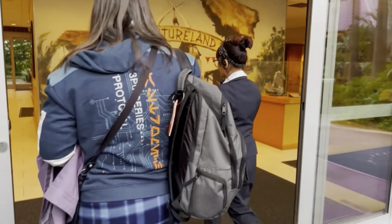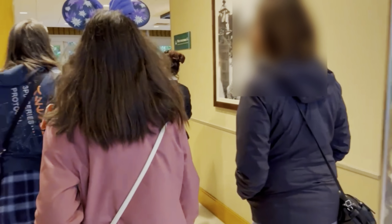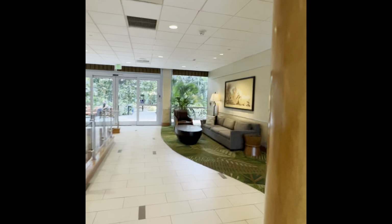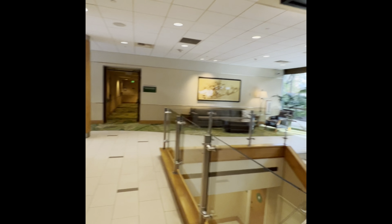That's the tower. What is the original tower? So when the hotel was first built, there's a lot of history. The Adventureland Tower is the original tower. Even Walt Disney stayed here.